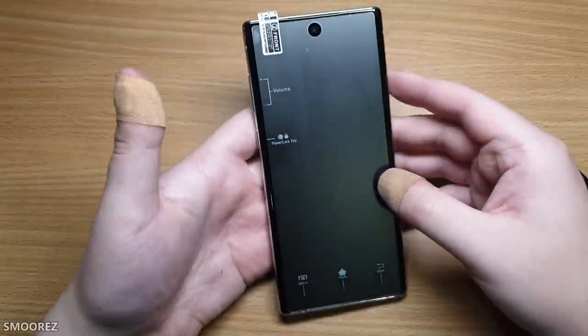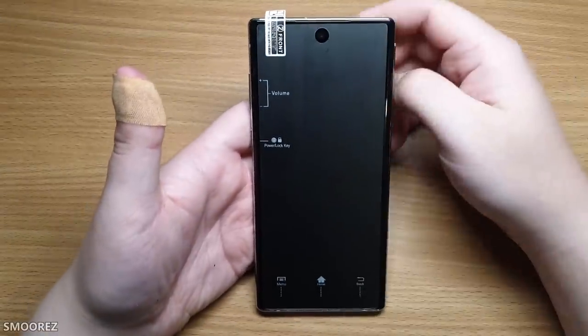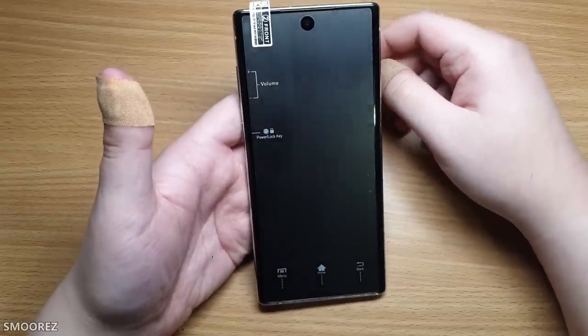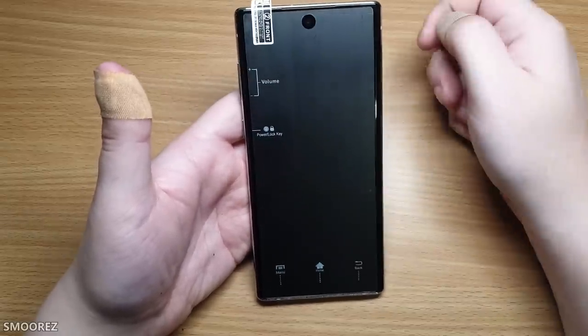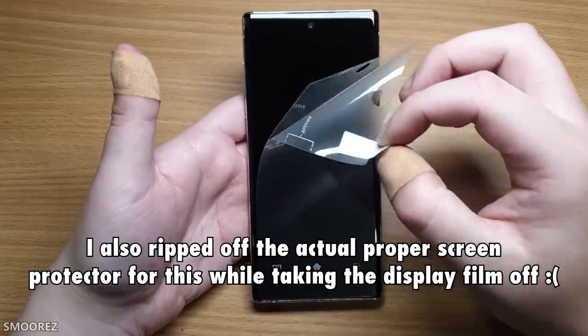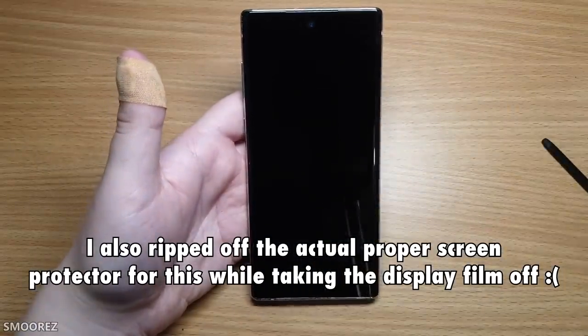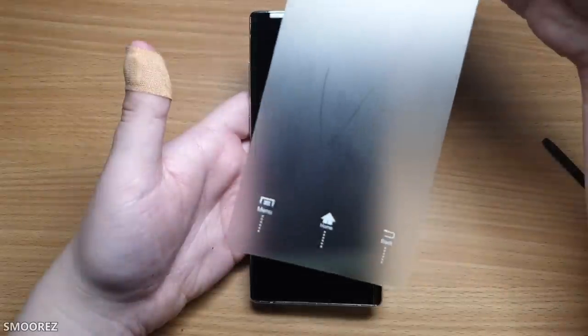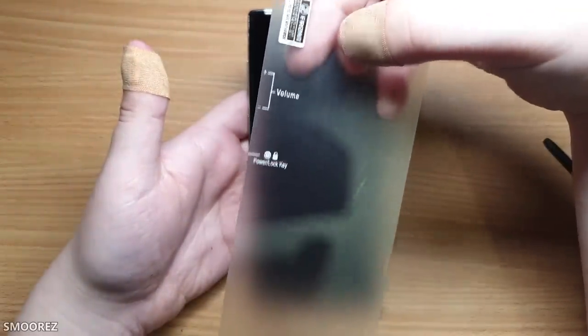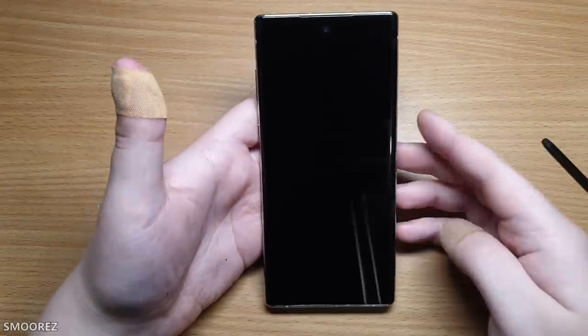But anyways, moving to the front here, we have this obnoxiously big circle right there. Is it a full screen display with that there? Time will tell. Does it have a flipping notch? Also, we have menu, home, back, power lock, volume. Okay, that's cool.